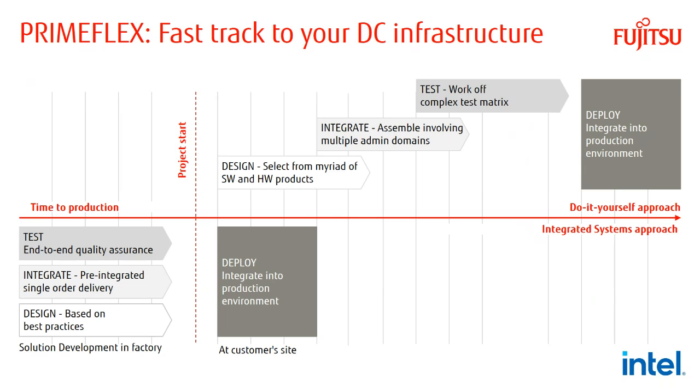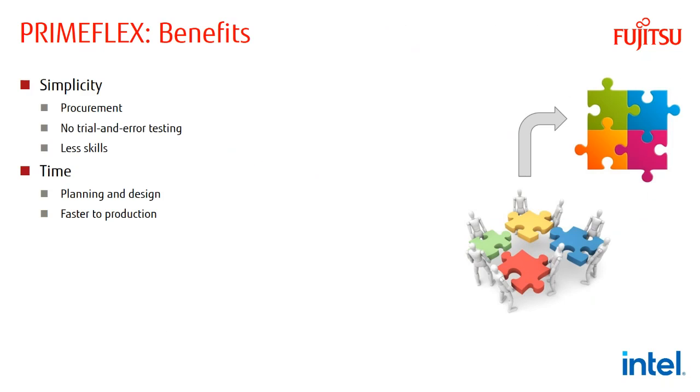And due to all the advantages I just mentioned, organizations today are adopting integrated systems faster than just individual infrastructure building blocks. And this trend will be ever increasing in the future. The benefits resulting from an integrated system are manifold. Complexity is reduced because introducing a new infrastructure in your data center becomes much simpler.